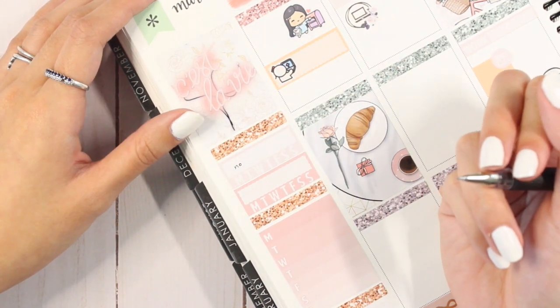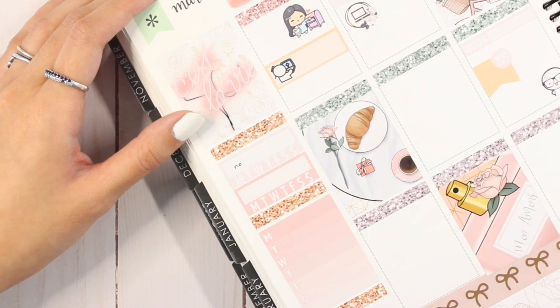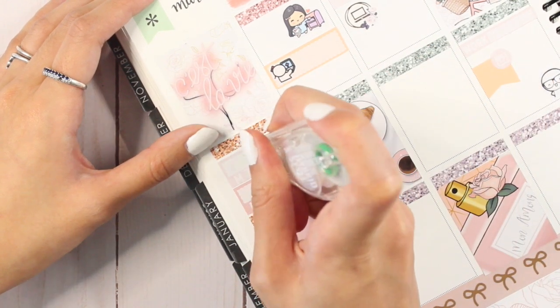No, not no spend, no soda. I wrote so small. I'm already not into this. Good job, Kristen. Okay.